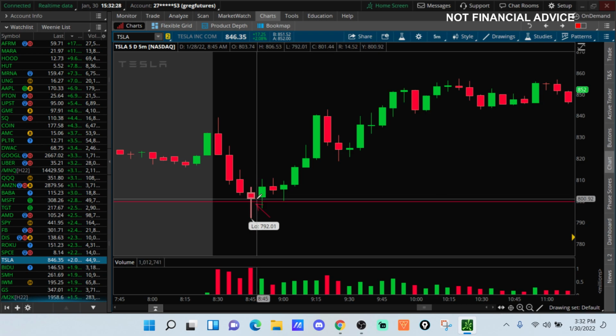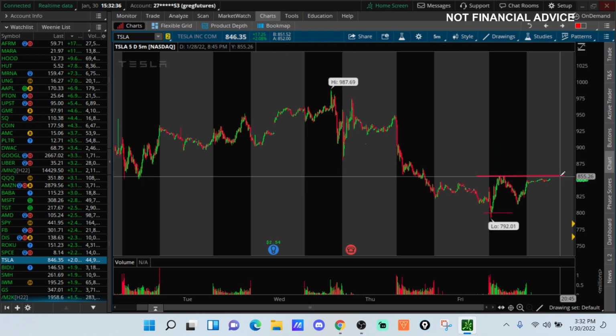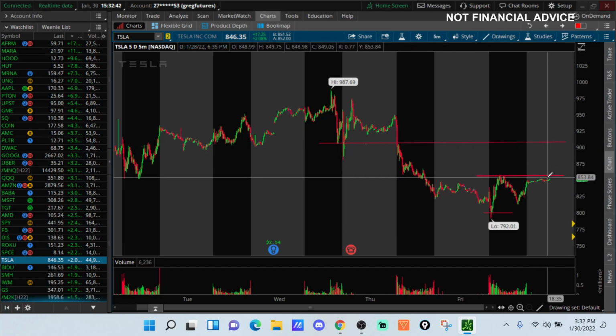So really, you've got to make sure that you have your order ready to go if you're going to be day trading. Otherwise, you've got to go with the slower type swing trades. But Tesla looks like it can break above this 858 and maybe start to test some of these upper resistances. Maybe it pushes back above 900 again.